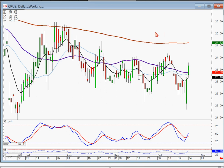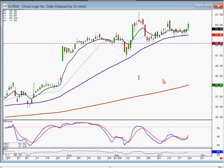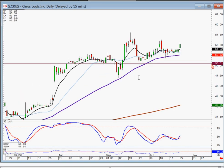Oh, here was the wedge. CRUS. Kind of see that wedge, or even this wedge right here, where it's all kind of coming to a point, but now it's breaking out to the top. That tells me we could have another move back up into that channel.